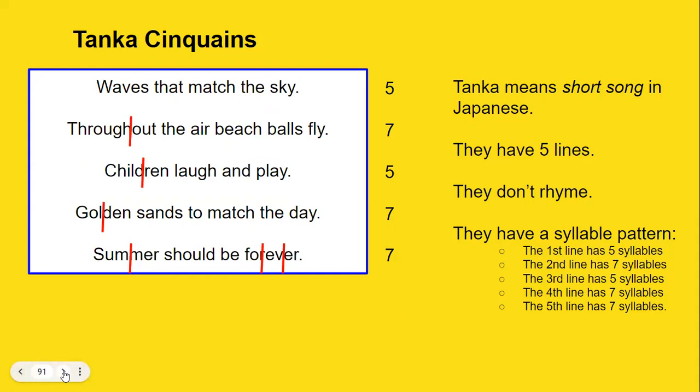And here's another one. Waves that match the sky, throughout the air beach balls fly. Children laugh and play, golden sands to match the day. Summer should be forever. Now this one again, it's got an exception where this one does rhyme. Not all of the time, but sky and fly do, play and day do. There's our 5 lines and our syllable count: 5, 7, 5, 7, 7.